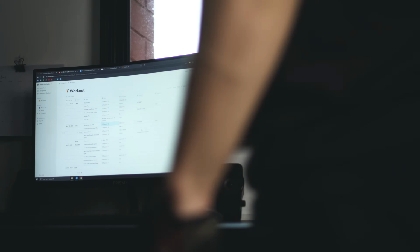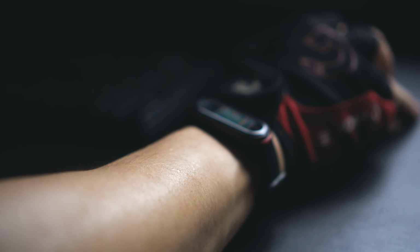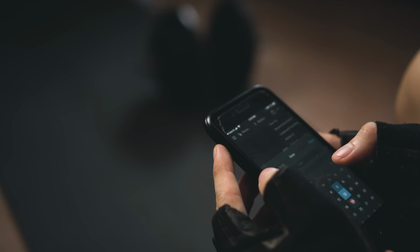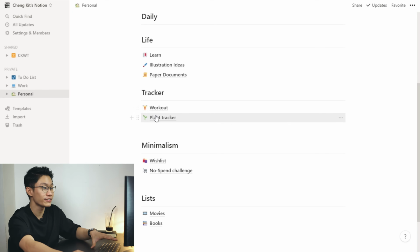This helps me a lot when I'm gymming at home. I'll just key in everything on my computer. But I'm pretty sure you can use this when you are out at the gym, because you can just check it and type it in your phone. Other than the workout tracker, I also have a plant watering schedule.